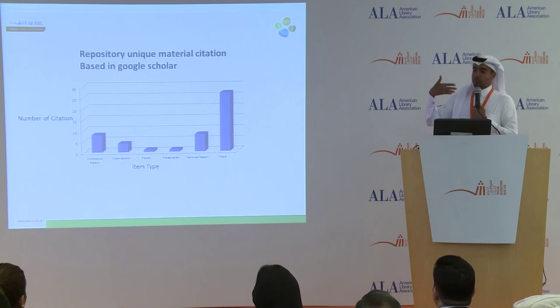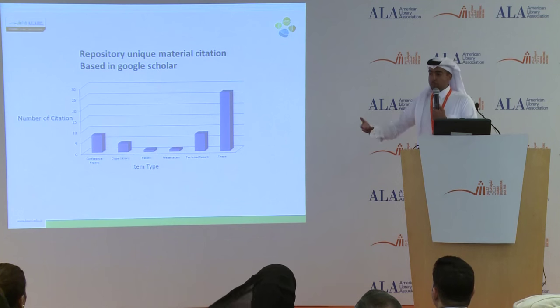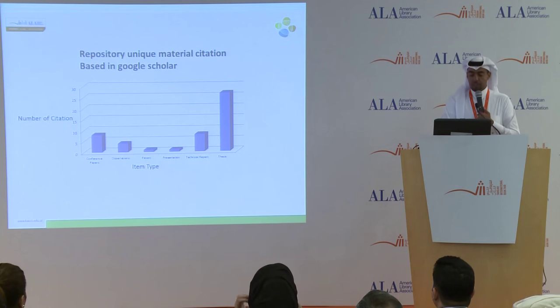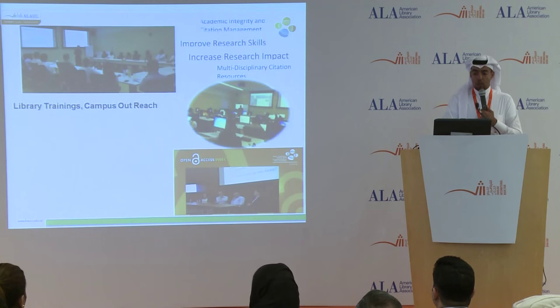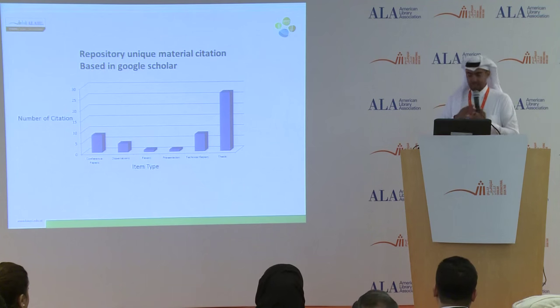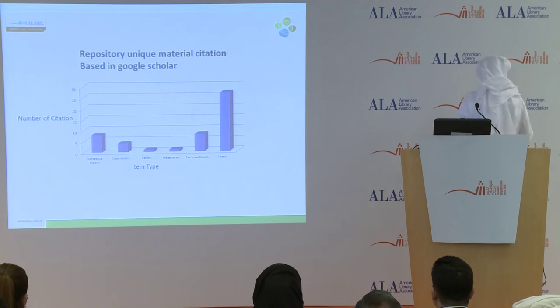We are now trying to integrate this tool with Blumix, to provide a more comprehensive measurement of research impact. Okay, I'll leave it to Vijay to talk about the outreach program that we do and the trainings at the library.